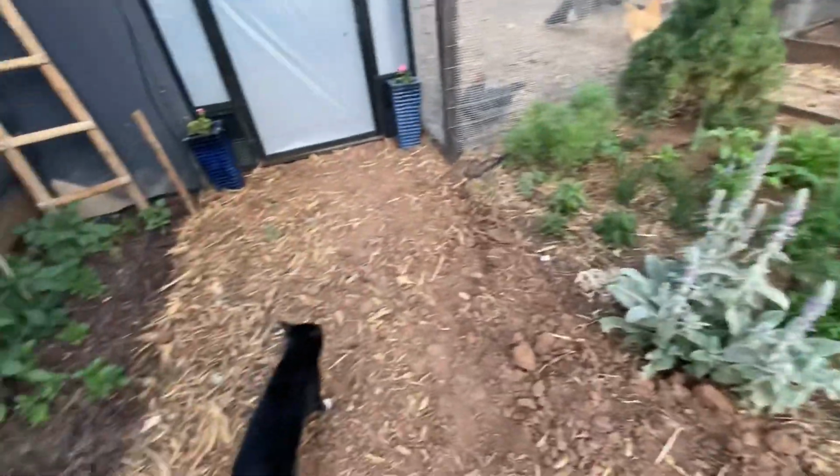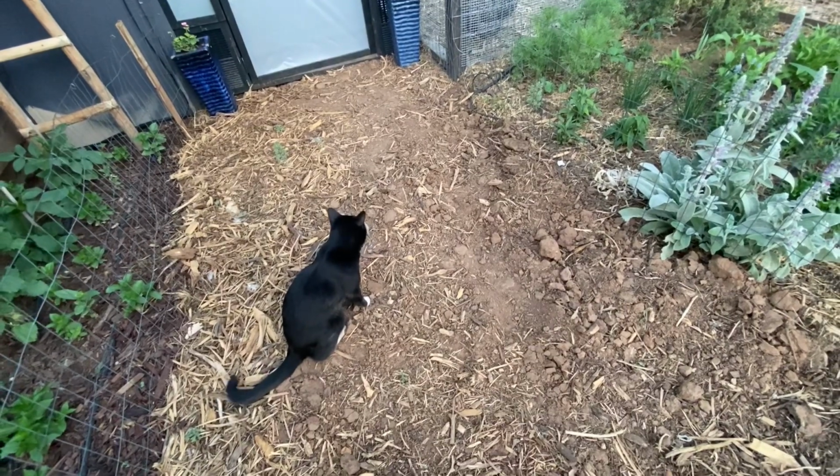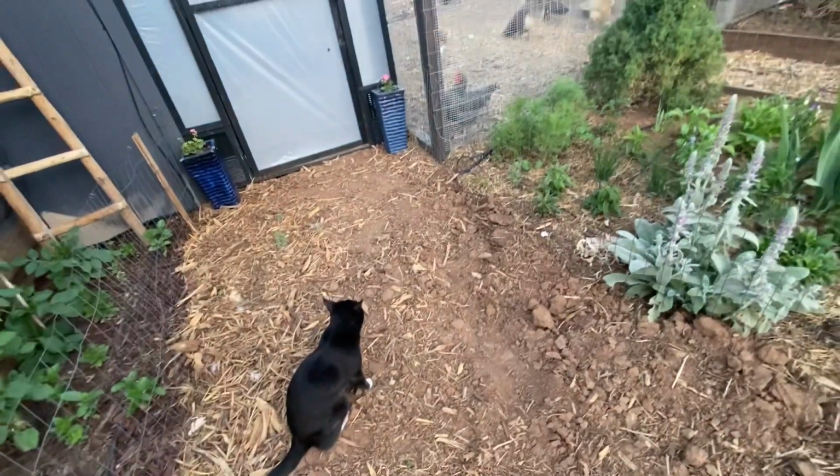See, now there's Oreo talking. Kitty, kitty. Hi. She is a good mouser. You guys, she got a rat the other day. We measured the head. I'm not going to show you the photo.